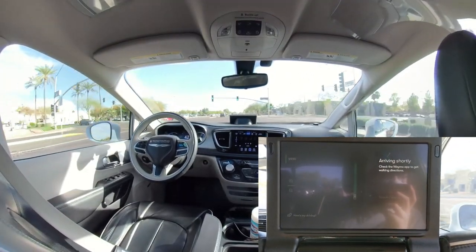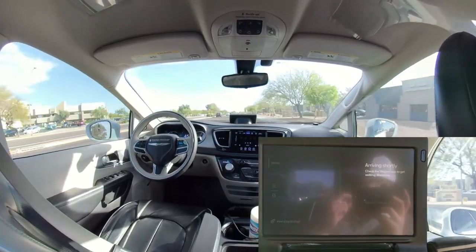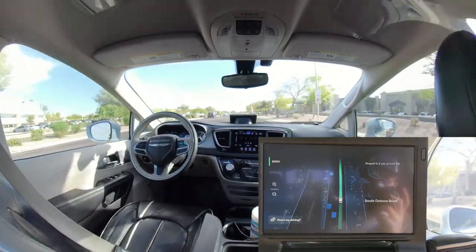Arriving shortly at your drop-off. Please keep your seatbelt fastened until we reach your drop-off and remember to take all your belongings.